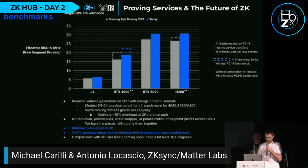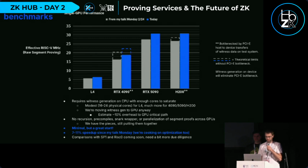And you can see in some of the instances I tried, we were even bottlenecked by the rate at which we could move data. We were bottlenecked by the PCIe connection between the CPU and the GPU. So we literally couldn't move data to the GPU fast enough to feed it. Although again, witness generation on the GPU will eliminate this bottleneck.